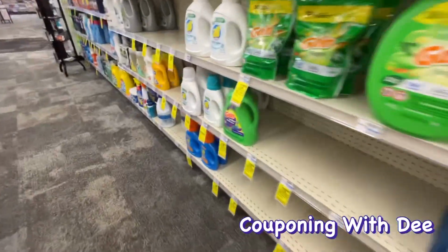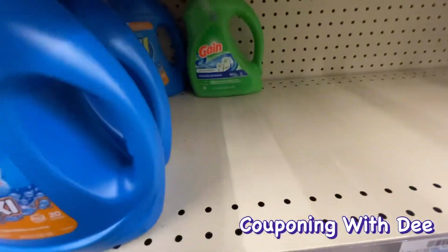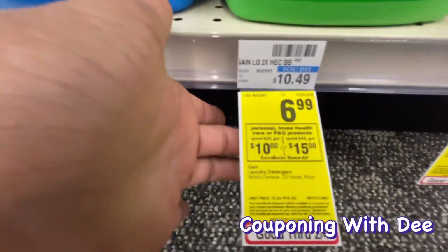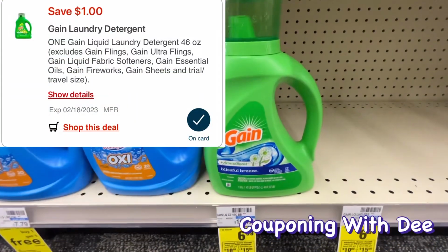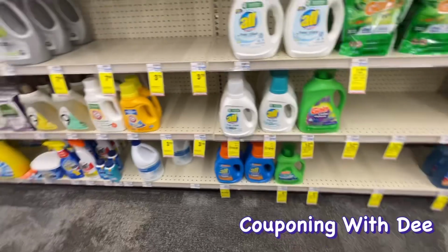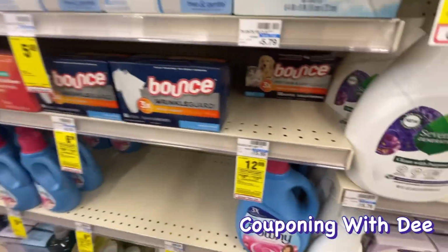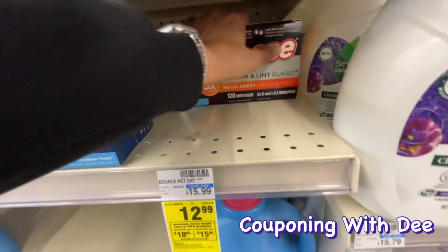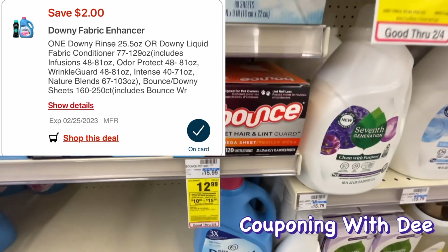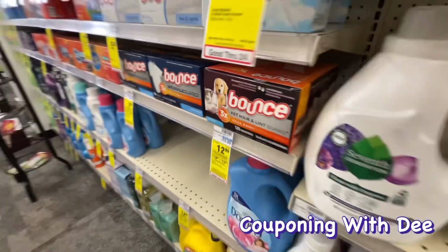Then I'm coming down here and I am going to pick up one of these Gain liquids for $6.99. It is also included in the tiered program and I have a digital dollar off one for it. Then I'm gonna come down here, pick up this item, which is also $12.99, and I have a $2 digital for that. My total is gonna come up to $45.97.